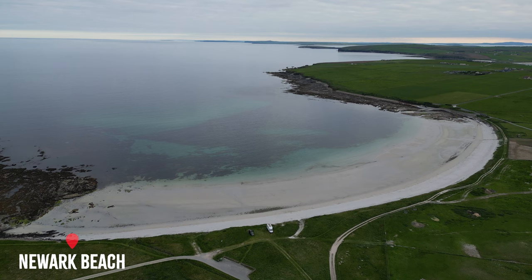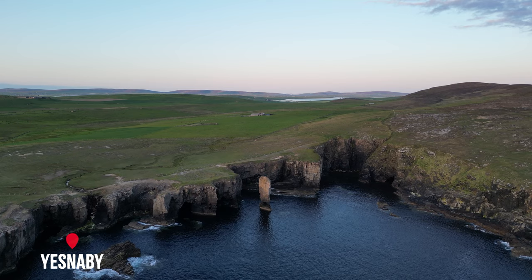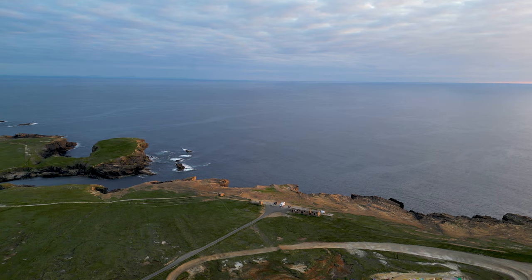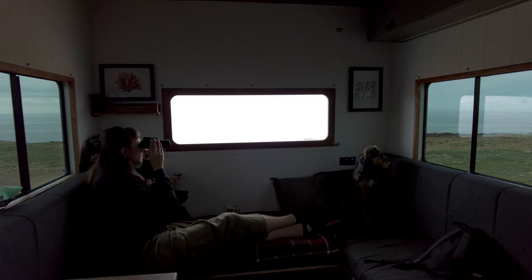After another incredible park up on Orkney's west coast, we then headed further along the island back to Yesnaby Cliffs, where we'd received a tip-off of a special sighting. The waters, as you can see, were a lot calmer than those we experienced on our first few days in Orkney. And it meant that from our vantage point, in our tiny home on wheels, we experienced an incredible sight. Risso's dolphins jumping out of the sea, far into the distance.